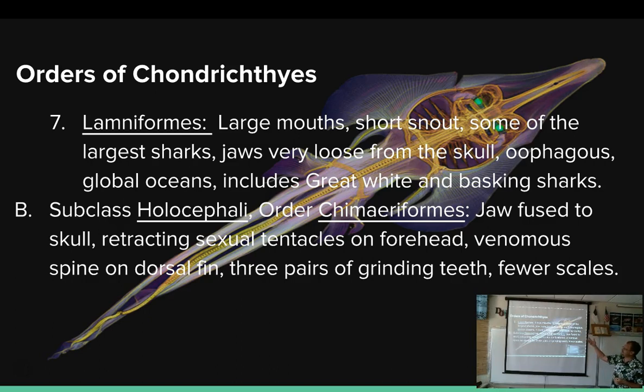And then the other subclass that I wanted to reference is Holocephali. There's only one order in it, and that is the order Chimaeriformes. These guys have a jaw that's fused to the skull, which is an exception because most sharks have a jaw that is not fused to the skull. And these guys are weird. They have a retracting sexual tentacle on the forehead.